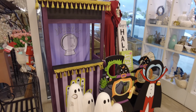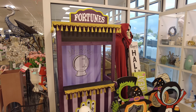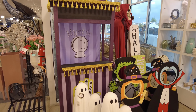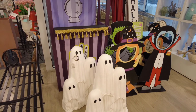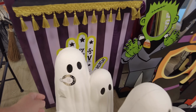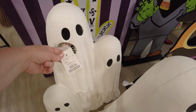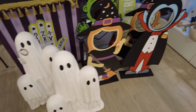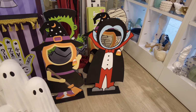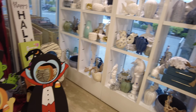So today I wanted to see what was new. If you need a fortune telling booth, super fun for some Halloween parties. We've got some light up ghosts. Let's see, how much are these? These are $60. And then we've got some little photo ops for the kiddos. Those are super fun. They had those last year also.